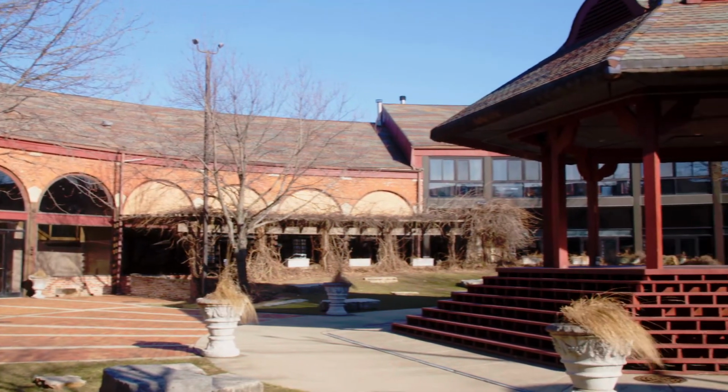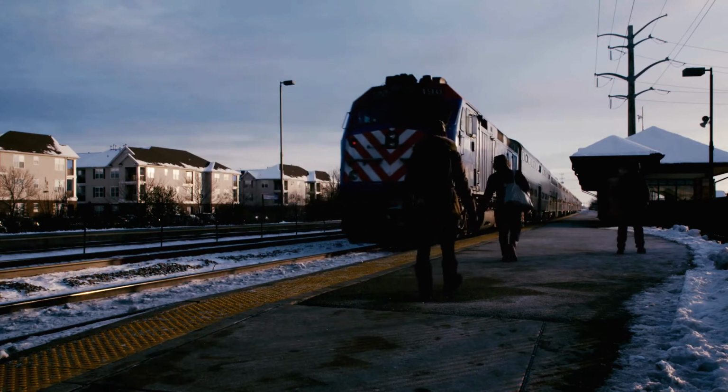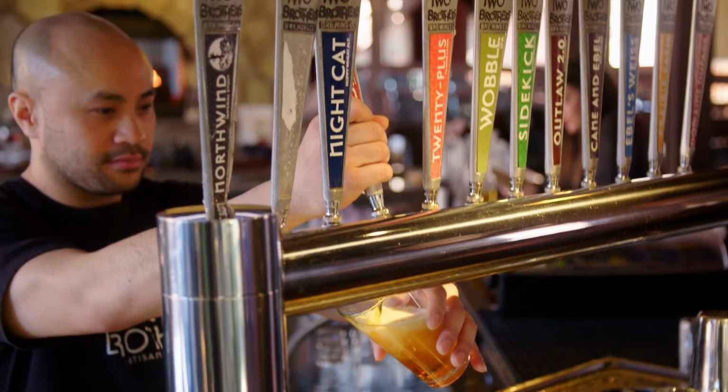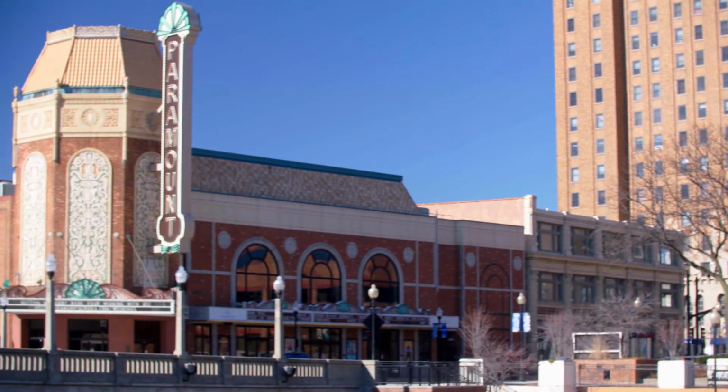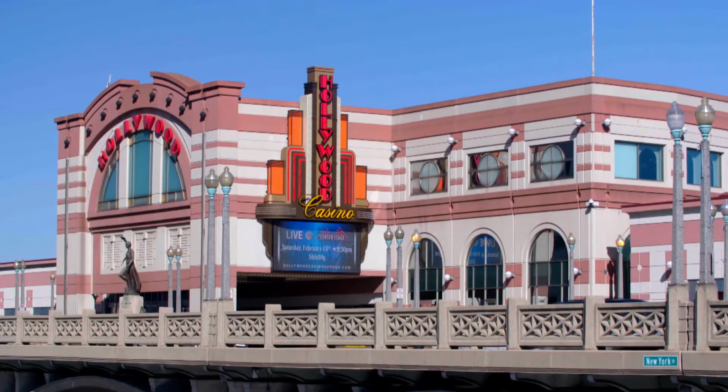In the center of the building, those people at Metro 59 can hop on that train, they don't need a car, and come one stop west, stop by the Roundhouse, grab a quick beer, head off to the Paramount to watch a great show, or they can head to the casino and have a good time that night.